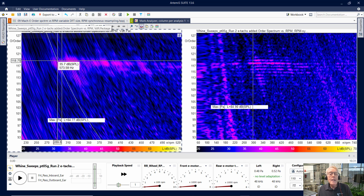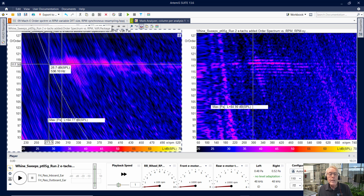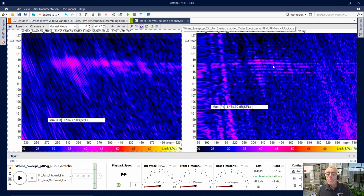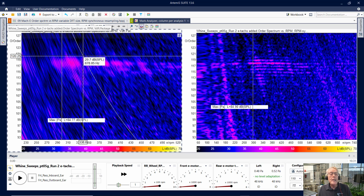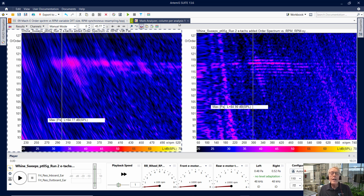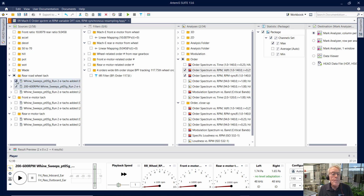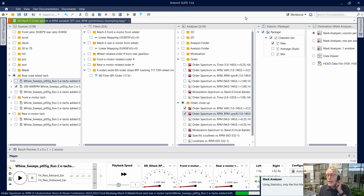If we take a narrow bandwidth, for example, half an order bandwidth, and look at this, we will see the time resolution. And if we look at this, we will see the orders standing still. So let's do that. Let's look at a cut. In this case, I'm actually going to recalculate it so that you can see it better using a shorter portion and an analysis which is already zoomed in. So order spectrum by variable DFT and by RPM synchronous averaging over a mark between 200 and 600 RPM. So we're looking close up at that region.